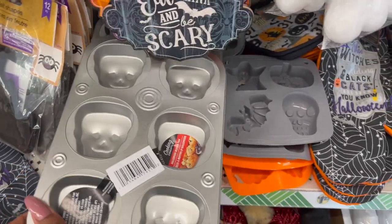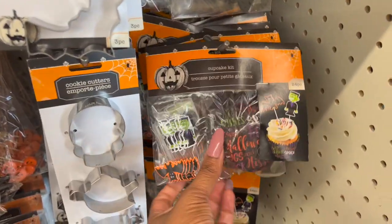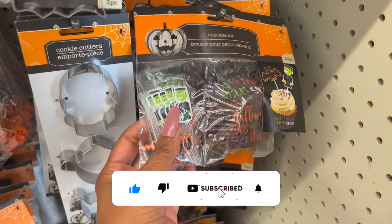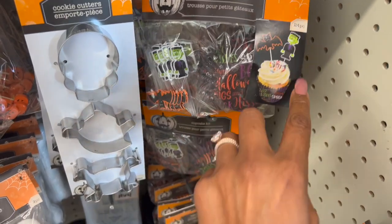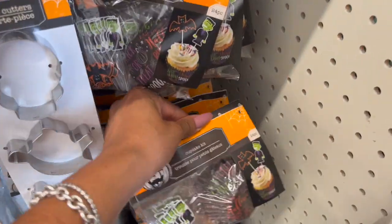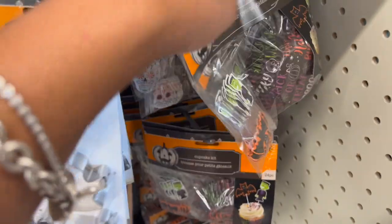Okay, so they have those, and then they also have the cookie cutters, but they brought the cupcake kits out, which are pretty cool. You get 24 pieces. They have this one with the bat, and I would say Herman Monster. Oh, I forgot what he's called. You guys are going to let me know below. It's not Dracula. He's not Frankenstein. Took a minute. Oh.